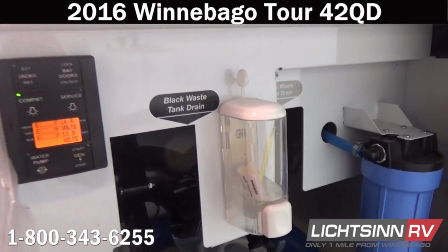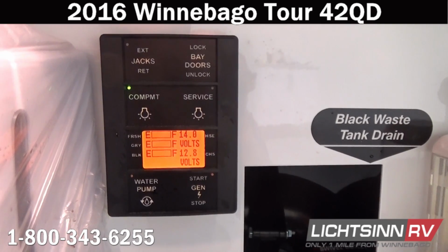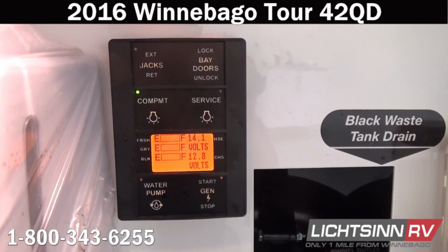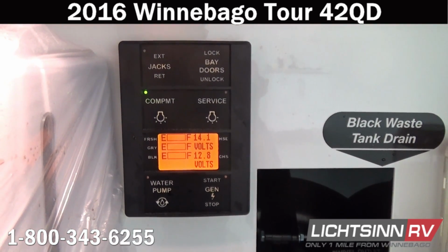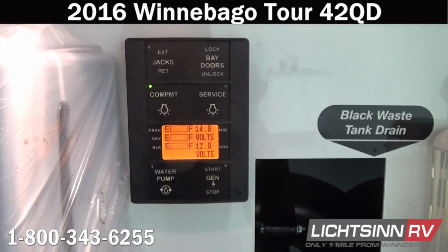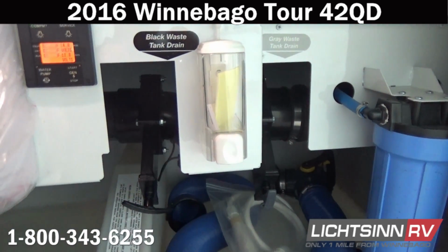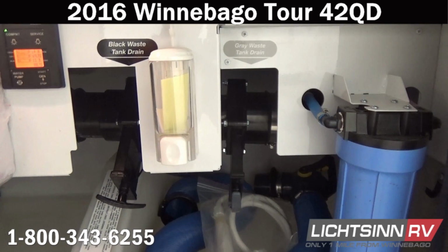And then off to the right, you'll also find part of the multiplex Firefly system in which you'll find your water tank levels, your black and gray tank levels, as well as a 12 volt on-demand water pump switch, a way that you can turn on all of your basement lights from one location. You can also lock and unlock all of your storage bays, and also this is the third of the 3-point leveling locations. Finally, you can also start and stop that Cummins Onan 10,000 watt quiet diesel generator.